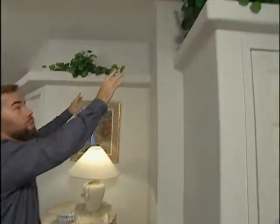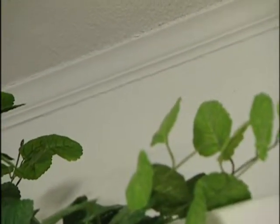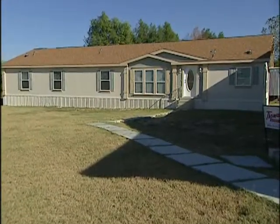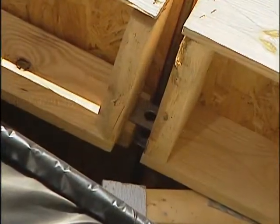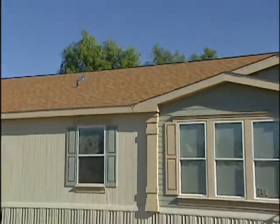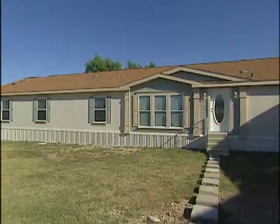They've also added a couple plant ledges to set the room off, and then crown molding going all the way around the room. You notice we also have a high ceiling, and it's tape bedded and textured as well. And outside, the home looks different than an ordinary manufactured home because it has a hinged roof and a higher pitch. It actually has a 5/12 pitch, which is pretty much standard for most homes. So it looks very different from what you would conceive as a manufactured home.